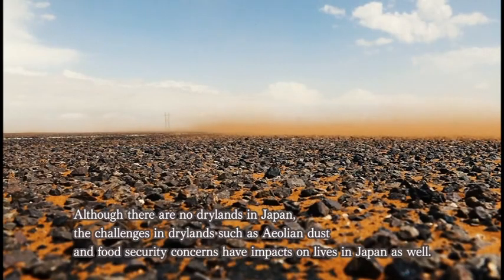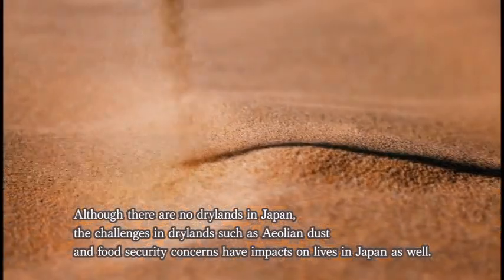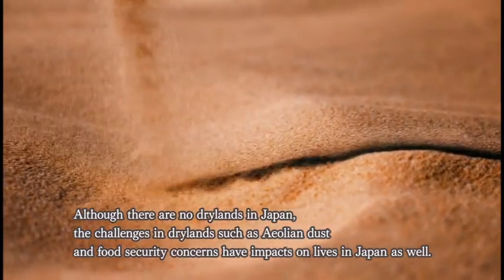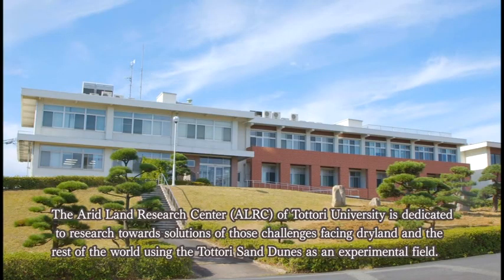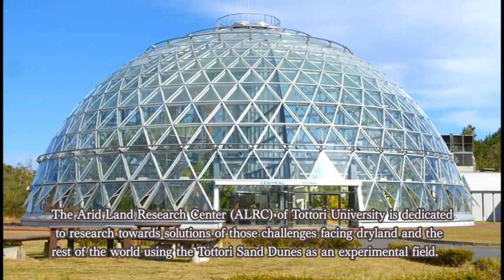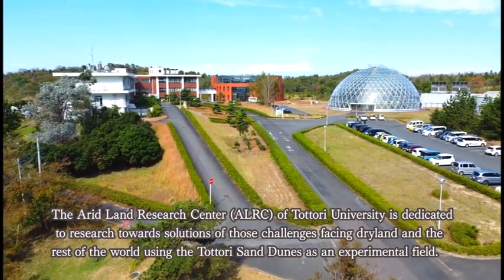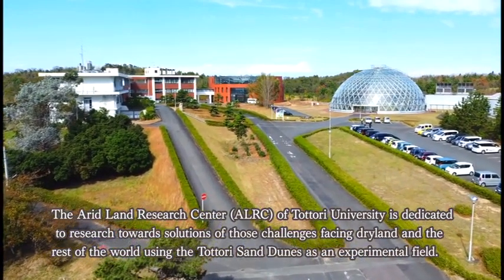Although there are no drylands in Japan, the challenges in drylands, such as aeolian dust and food security concerns, have impacts on lives in Japan as well. The Arid Land Research Center, ALRC, of Tottori University is dedicated to research towards solutions of those challenges facing dryland and the rest of the world, using the Tottori Sand Dunes as an experimental field.